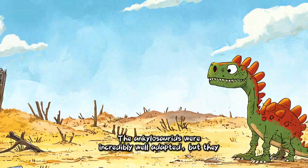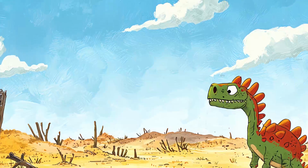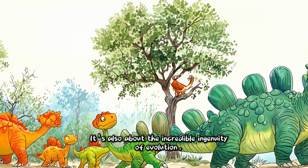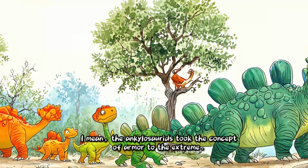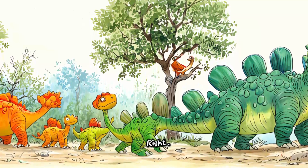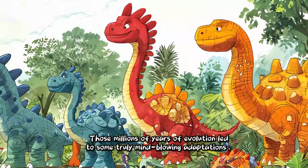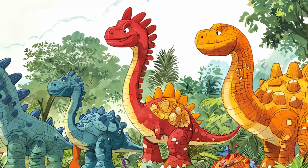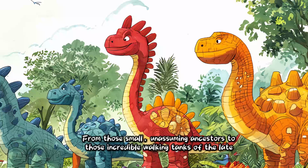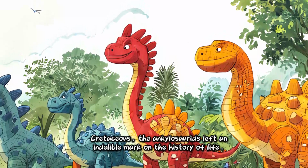It's true. The ankylosaurids were incredibly well adapted, but they couldn't withstand the combination of all those factors. It's a sobering thought. It is. But their story isn't just about extinction. It's also about the incredible ingenuity of evolution. I mean, the ankylosaurids took the concept of armor to the extreme. Right, they're like a testament to the power of natural selection. Those millions of years of evolution led to some truly mind-blowing adaptations. Exactly. From those small, unassuming ancestors to those incredible walking tanks of the late Cretaceous, the ankylosaurs left an indelible mark on the history of life.